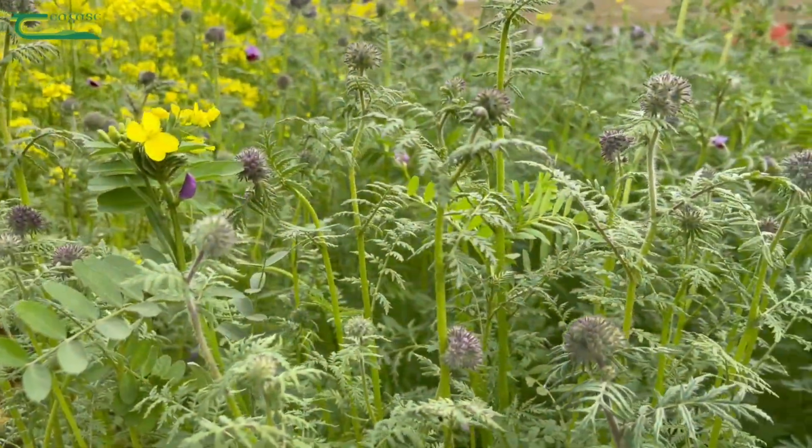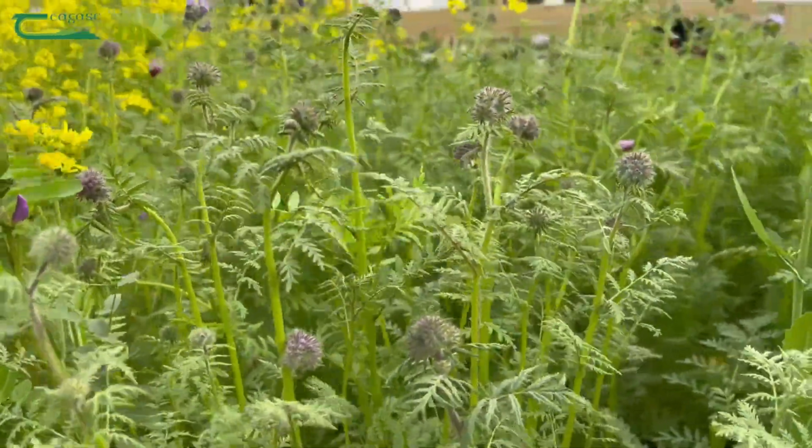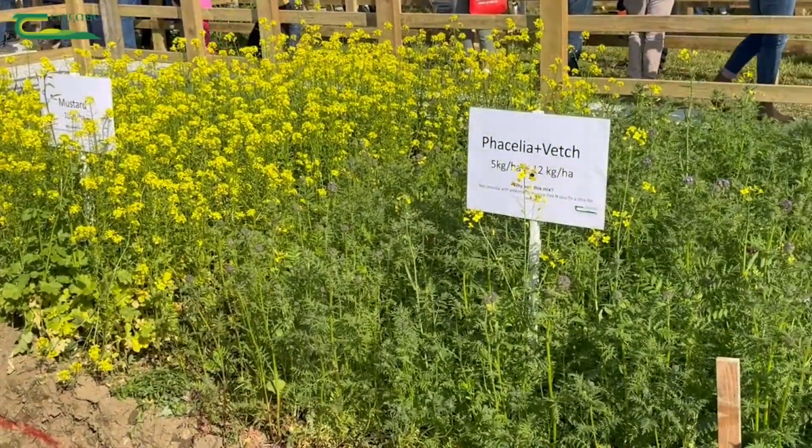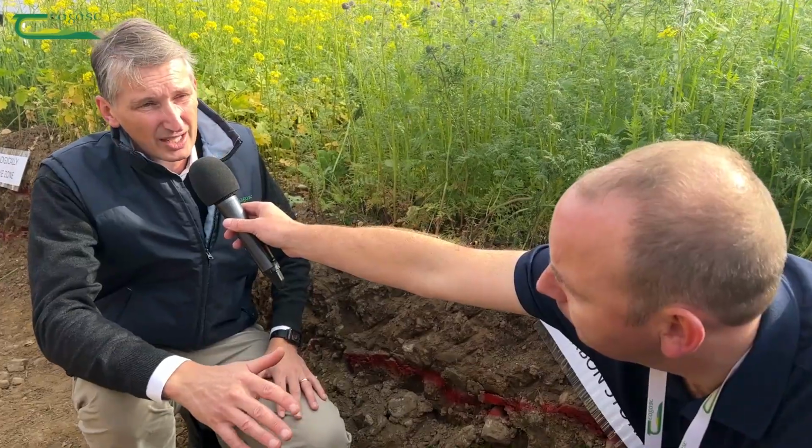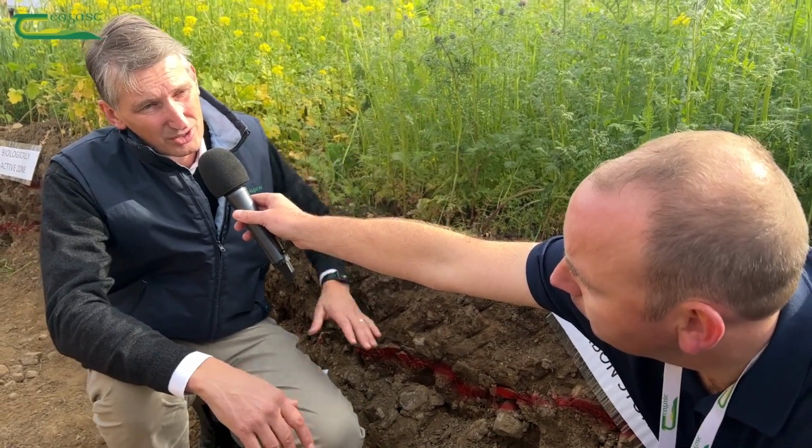So sow them basically in early August as quick as you can. But certainly once you're getting up as far as, say, the middle of September, you're really not going to get a lot out of them. Sow them early, you're going to capture a lot of nitrogen in them.